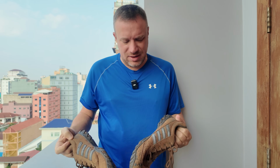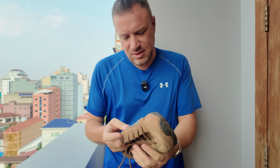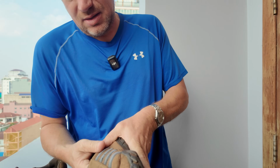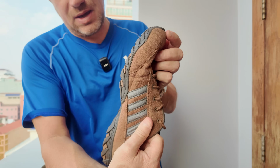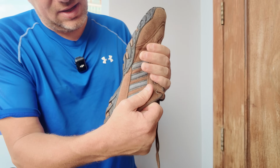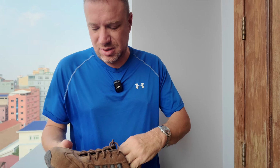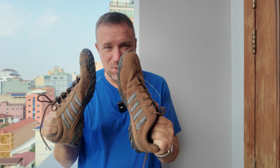Well, here are the shoes that were fixed by the cobbler, and he's done a great job. If you look right here, you can see that he's basically taken really heavy duty, like a plastic thread, and really just stitched it all together. So it's great. It's looking really, really strong, ready for the umpteenth motorcycle ride.